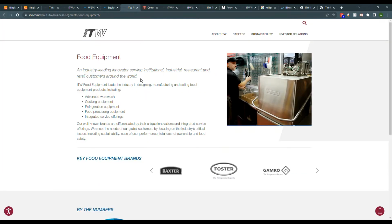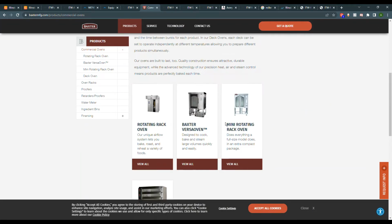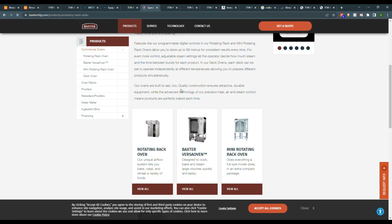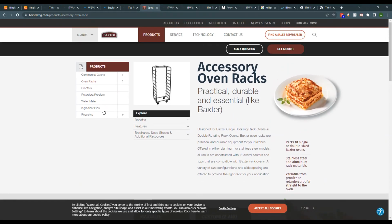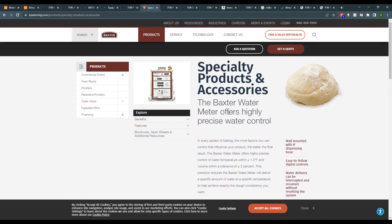And then the next part is food equipment. They make stuff like dishwashers, refrigeration, ovens, and oven racks. A big brand that they have is Baxter, and they make commercial ovens. It's all industrial commercial kitchens that use this. They have oven racks and other stuff, like look at this water meter. Just for the industrial kitchen. You don't really see this, I guess, unless you work at a restaurant, but in the back, I'm sure they have an Illinois Tool Works product.